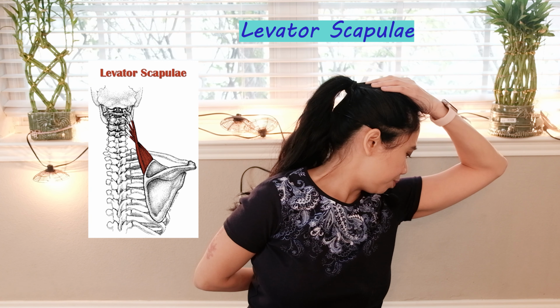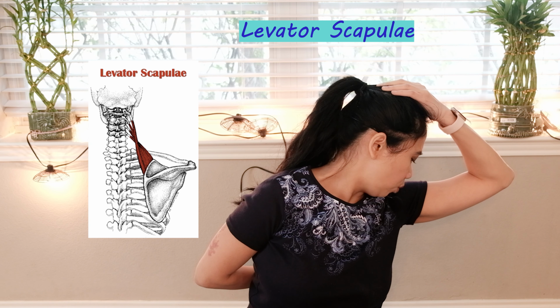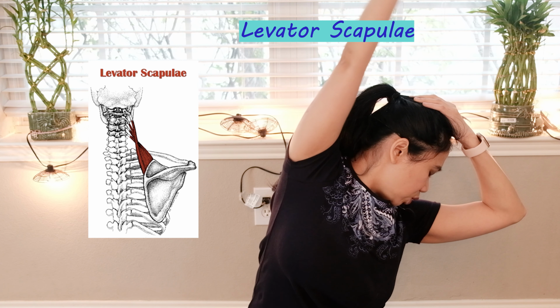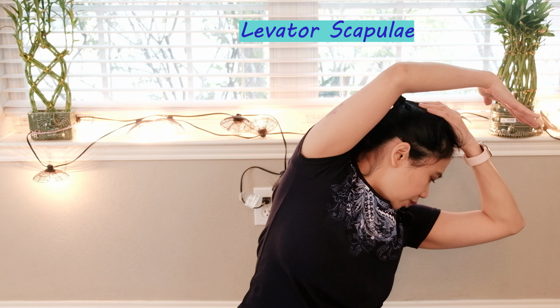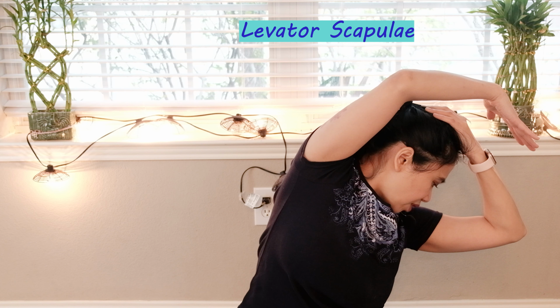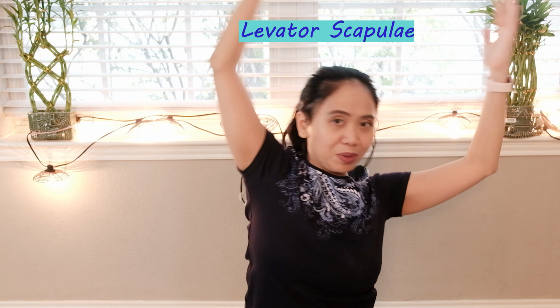Look at your left armpit. Take a deep breath through your nose and hold it for 5, 4, 3, 2, 1, and then slowly go overhead, elbow extension. Now you notice you have more upper back mobility. Take a deep breath, and 5, 4, 3, 2, 1, and blow.